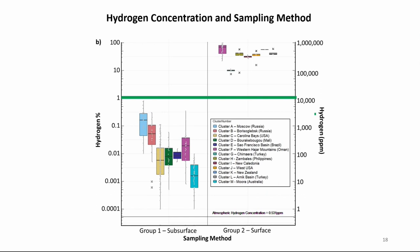There's a second group, which I'm going to call surface measurements, which is when hydrogen has been collected maybe in a container at the surface above a spring and then taken back to a lab and analysed. And this split in data is something that I find quite interesting and something that I'll come on to discuss later in the recommendations. But it seems that there's definitely a sampling artifact here as to why we see this distinct split in concentrations.